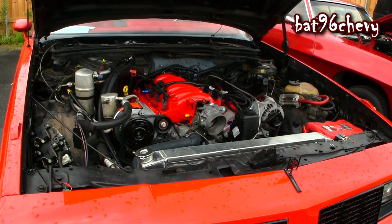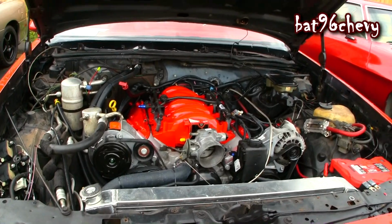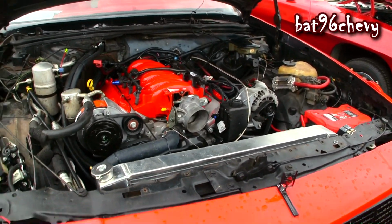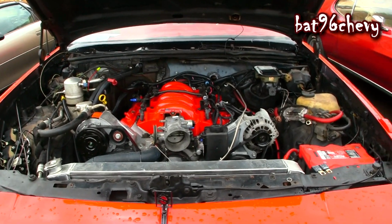This is the LS1, yes, sir. Paint the intake to match. You got to put that one back together, AC, everything on it. Then we go paint up under the hood and make everything look nice.